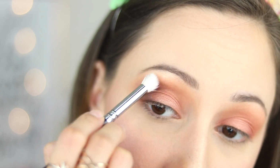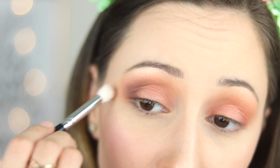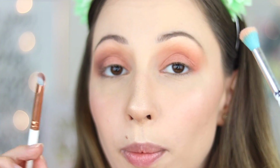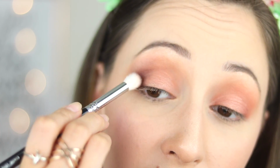I will take my 225 Luxe Eye Blender by Zoeva and I will continue blending to see if it matters what eyeshadow brush you use. So I think now the eyeshadow looks smoother on my eyes. This brush by Zoeva has natural bristles, and the brush that I have tried to blend the purple eyeshadow has synthetic. I will apply a little bit more with my brush just to see if it is buildable with this type of brush.